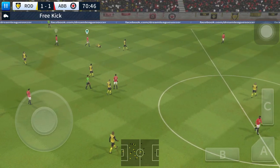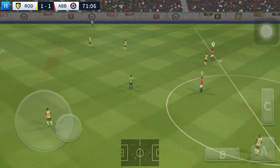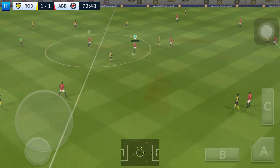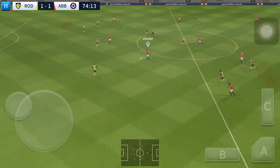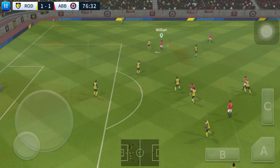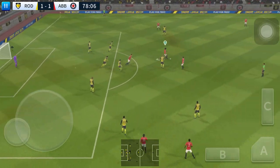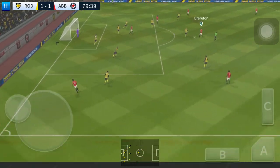Not a great challenge. Let's see what difference the change makes. And with the defender now. He showed a bit too much to the opposition there. William. Great footwork there. Can they make it count?